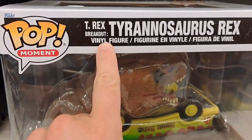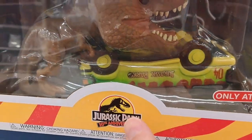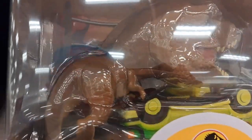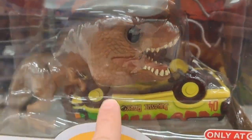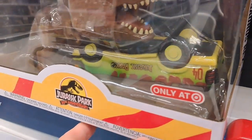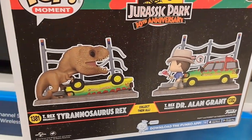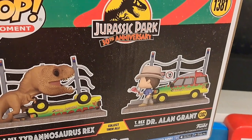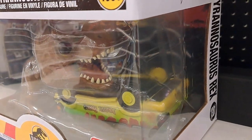Check this out. We got the T-Rex Breakout. Tyrannosaurus Rex right here. So this is the other side of the scene with Dr. Alan Grant. We got the car upside down, the T-Rex on top of it. Only at Target. Jurassic Park 30th anniversary. So here's the scene together here. We got the T-Rex, Dr. Alan Grant. Really awesome. One of the coolest scenes in Jurassic Park history. So check it out. Pretty cool.